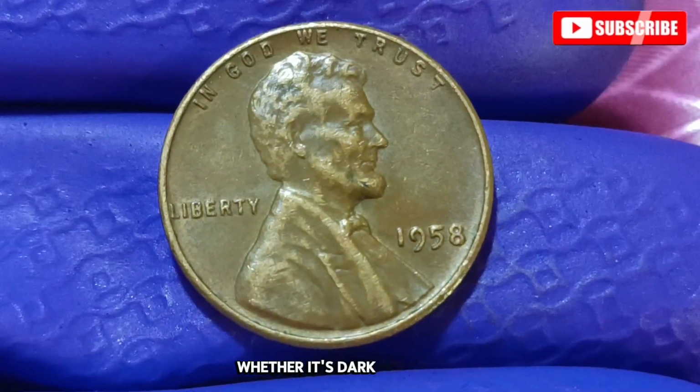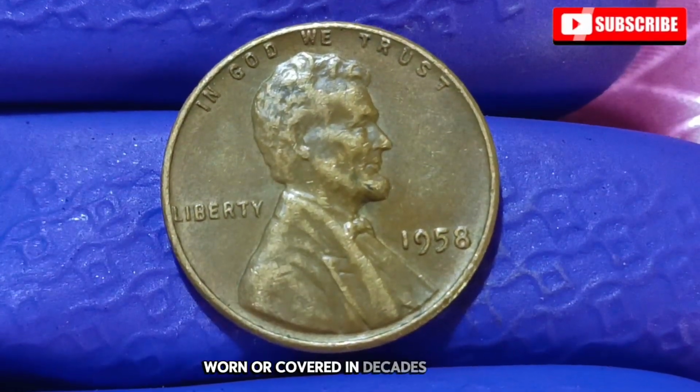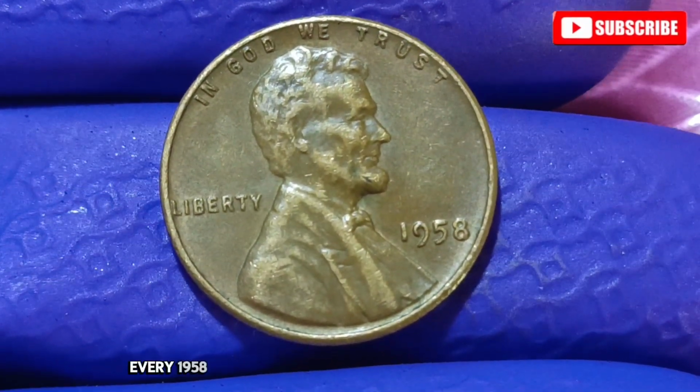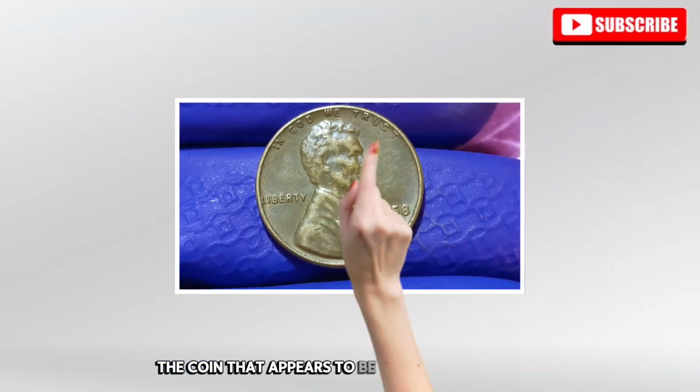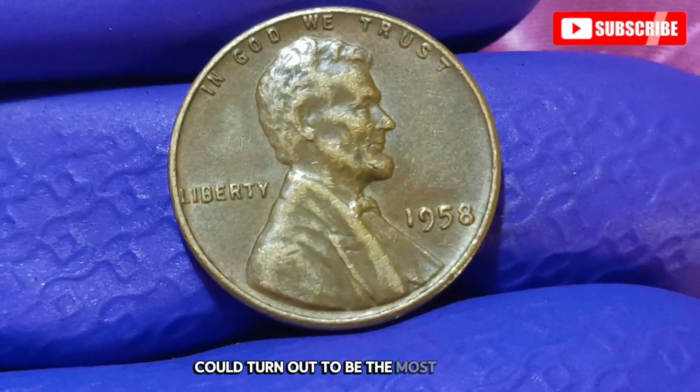Whether it's dark, scratched, worn, or covered in decades of grime, every 1958 Lincoln Wheat Penny deserves a careful look. The coin that appears to be worth just 1 cent could turn out to be the most exciting discovery in your entire collection.